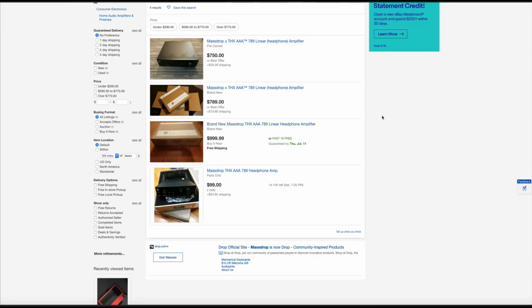The others are just a little expensive, don't you think? Double the price minimum, up to $1,000 for this. Now I said the guy who priced it at $789 was a cheeky bastard. No, I changed my mind. The guy who priced it at $1,000 is a cheeky bastard. Yeah, $1,000 for the 789.